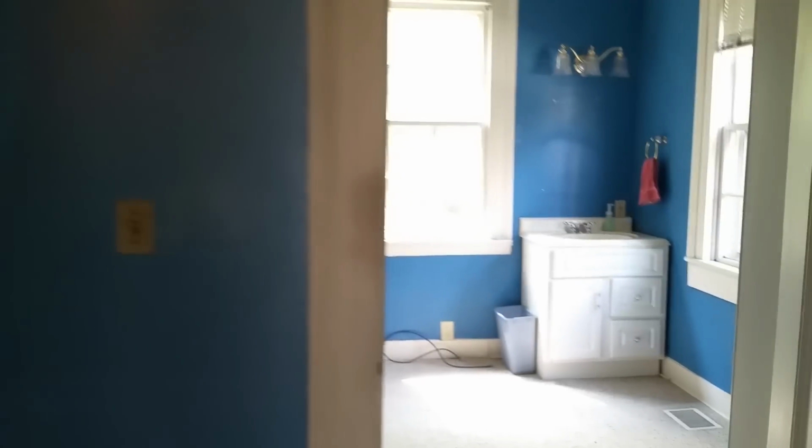Yeah, easy access to the kitchen area. Or if you want your mother-in-law to stay in here, I suggest not taking it out.